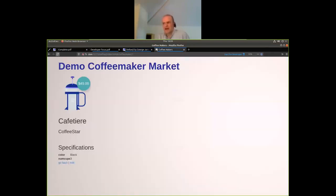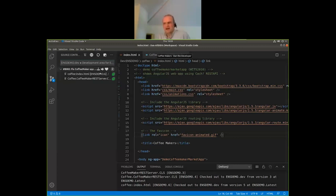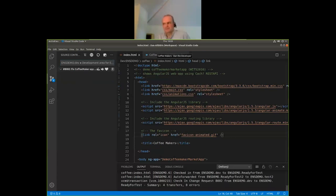So page reload, nice. My broken image is no longer broken. My fave icon is now working on the top here. So Dan says, right, I've done the B002 project. Back here in VS Code, he can simply perform the check-in. And the check-in is doing what was defined in the Deltanji workflow here, moving the code forward to the ready for test location. So at that point, Dan's finished his part of the work.